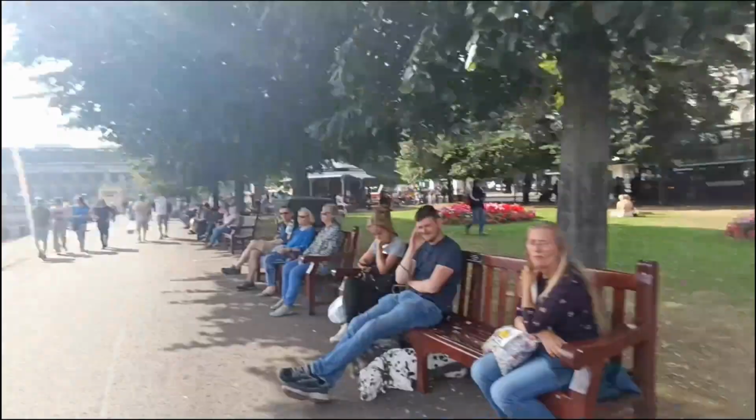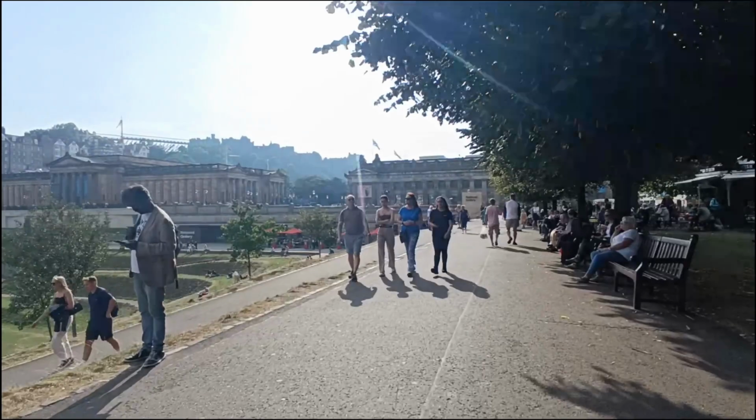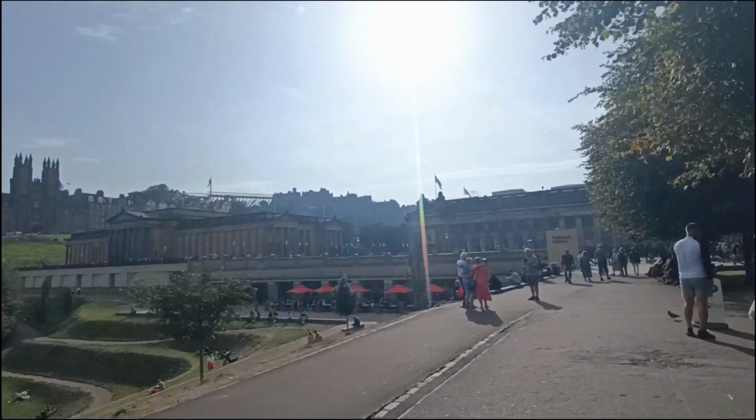Lots of people. So yeah, National Gallery. I think I'm in the back somewhere. It's too bright to see, but in the back up there, that's where the famous Edinburgh Castle is, but you wouldn't be able to see it. Ice cream.